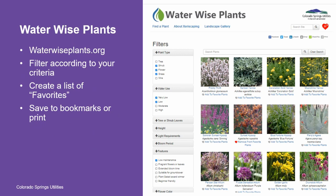It's an excellent way to narrow down your choices, so you can filter by the types of plants, how much water you want them to use. Under features there, you can see low maintenance is an option. So you can choose those attributes, and then you can select your favorites, and you can actually create a list that you could print out and take with you to a garden center. I find that's a far better way of getting the right plants than just going to the nursery and buying the plants with the pretty flowers.